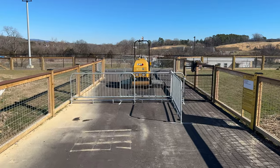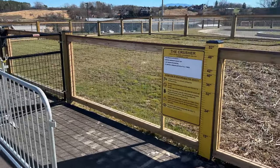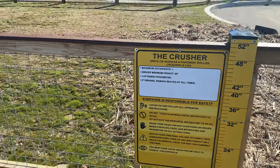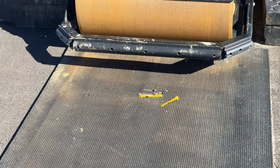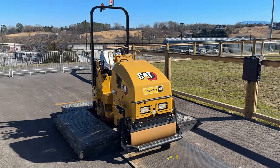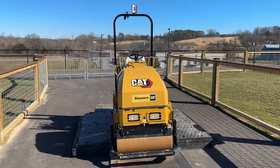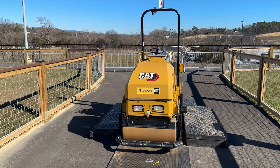And at the end over here is the crusher. Tell me a little bit about the crusher. The crusher is a pavement roller that you can go into the gift shop, buy a car, and bring it out here and crush the vehicles. There are some remnants of one that was crushed recently, but it's a 36 inch minimum, and they can help you if it's too difficult, but you just push the stick forward and it'll run right over a car and crush it flat. So you can take the crushed car and a normal car home with you and show all your buddies that you crushed this car at Dignzone with a real pavement roller.